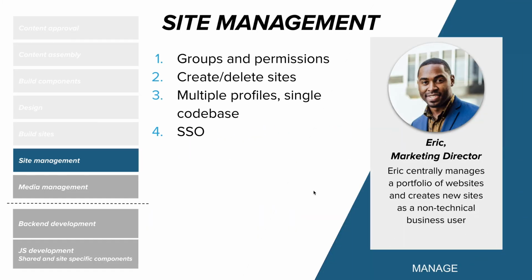Next, let's take a look at what Eric is doing. Eric is managing all of the sites that live within Site Factory. Through this interface, he's able to manage groups and permissions, create, delete, or swap sites, and access the different profiles or preset starting points that are available, all from a single code base. He also has the ability to have single sign-on into any of these sites and to manage them at a high level.